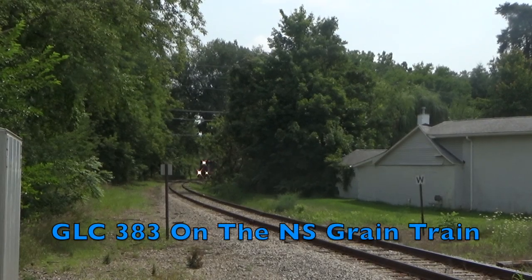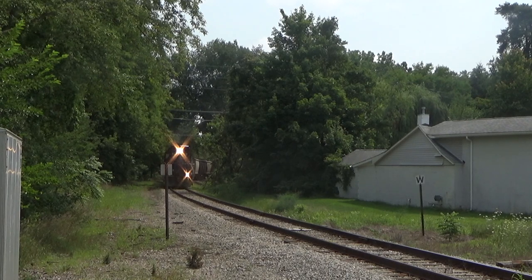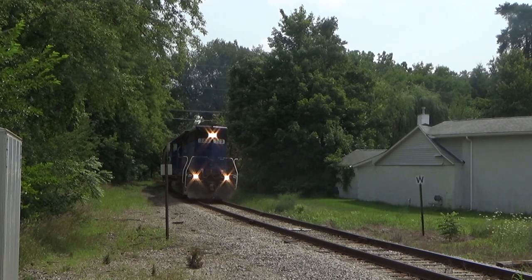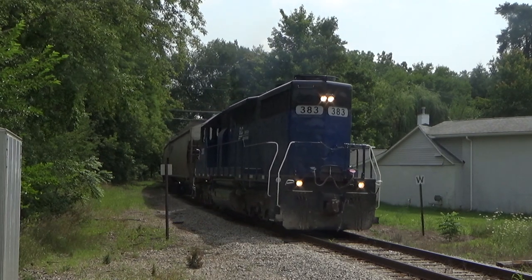Alrighty, this will be the last catch of the Great Lakes Central this summer of 2023. 383 is leading this NS grain train up towards Oakley, Michigan. Now, he is long hood forward. I thought the engine was flipped, but I guess not. He's long hood forward, which is not great, but it's alright. At least we're seeing Great Lakes Central.